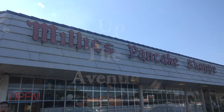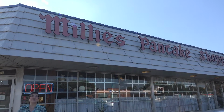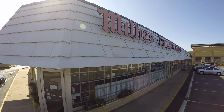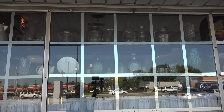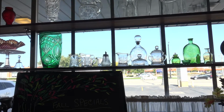Today we have traveled up the avenue to the heart of the village of Addison at the intersection of Lake and Mill Road. Really a historic area here in the village. What's here behind me is a mainstay, a beloved part of life here in the Village of Friendship, and that would be Millie's Pancake Shop. It's been here since the late 50s, and here it still stands.